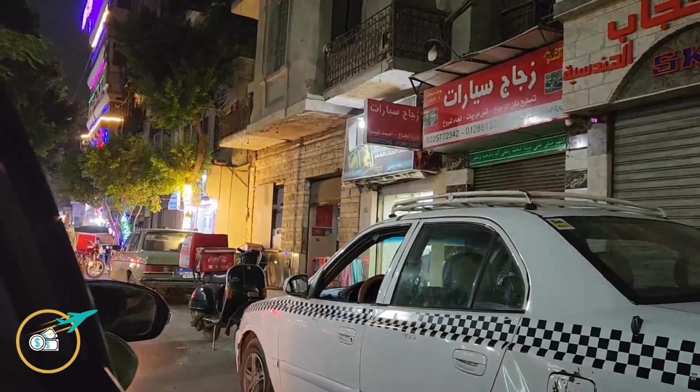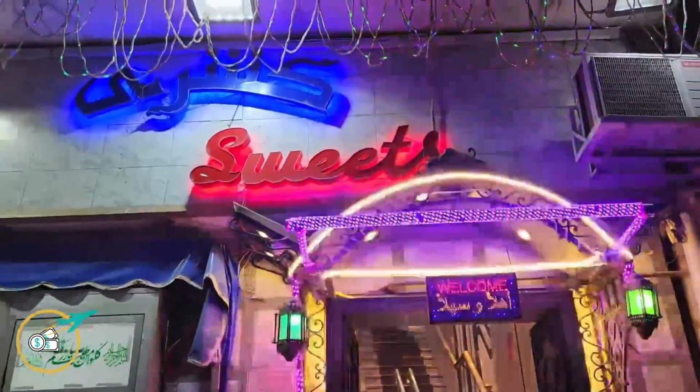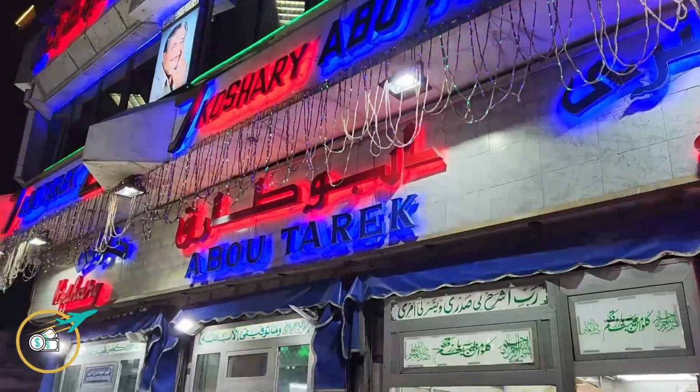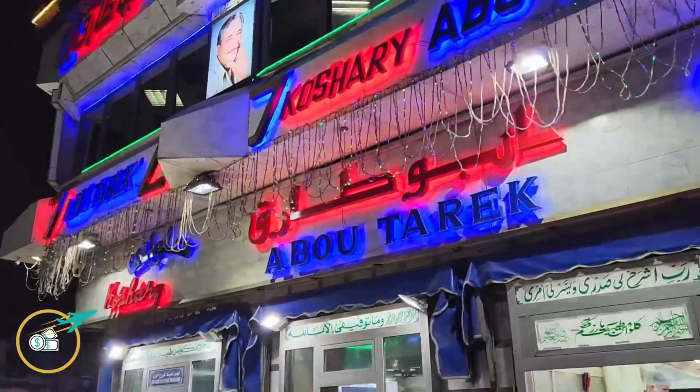Next up was dinner at a very famous restaurant in Egypt to have the traditional kosher dish, which is basically pasta, rice, and lentils all mixing together with some tomato sauce. Now, we did not know about this mini workout before we ate, though. How much stairs we gonna have to go up? You gonna tell us we just gonna have to do all this?